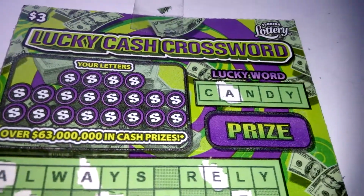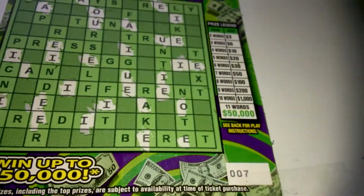What's going on, everybody? A $3 Lucky Cash crossword. Lucky word is candy. Ticket number 7.